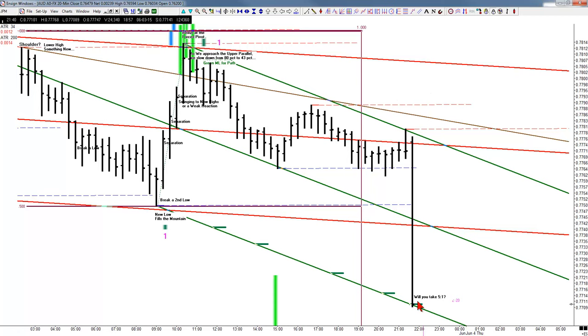Amanda says, my entry was after yours at the green upper parallel was what I could afford. Price just fell short of the entry at 77.9. Oh, okay. So she couldn't get in here, so she missed her entry. Just missed it. Okay. Would you have gotten out at the lower parallel, Amanda? Or let it run? Oh, she said, I'd definitely take my money there. Okay. Let's say you're going to let it run.